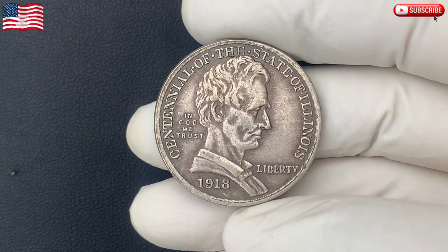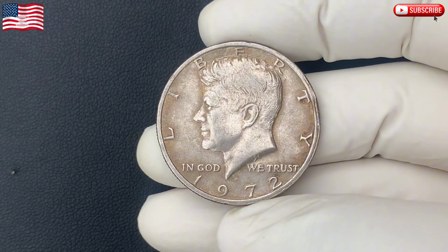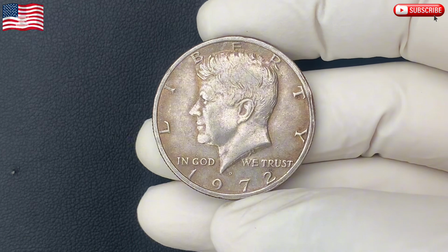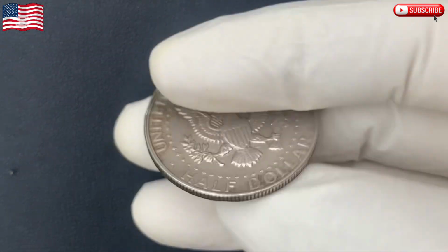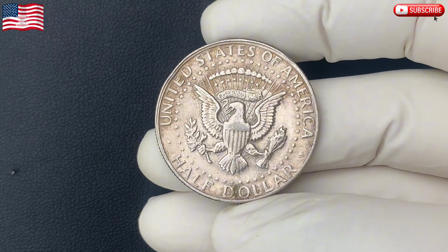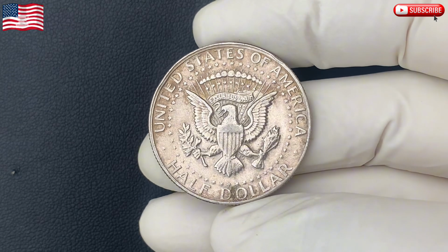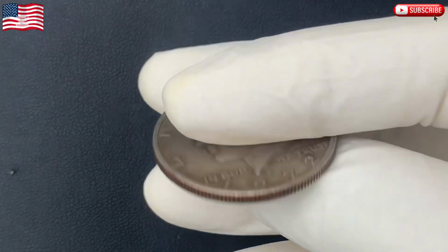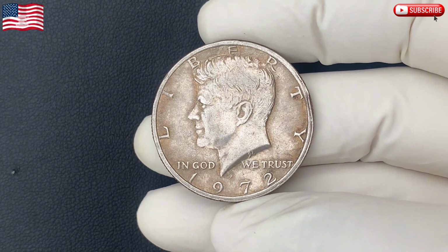Today, we're about to explore a classic and historically significant coin, the 1972 Liberty half-dollar. At first glance, this coin might look like just another piece of American currency, but when you dig deeper into its history, rarity, and value, you'll realize just how much this coin can be worth. Whether you're a seasoned collector or a casual numismatist, this coin could be the hidden gem you've been waiting for.